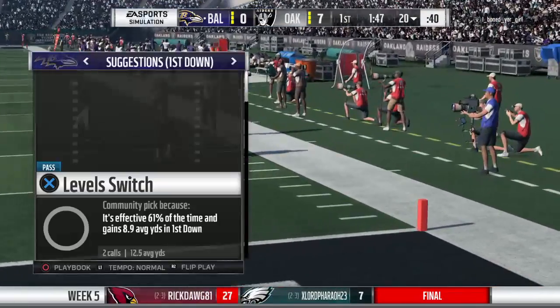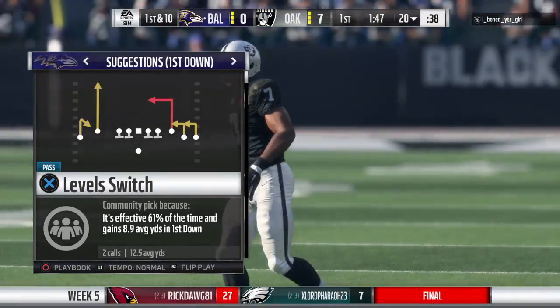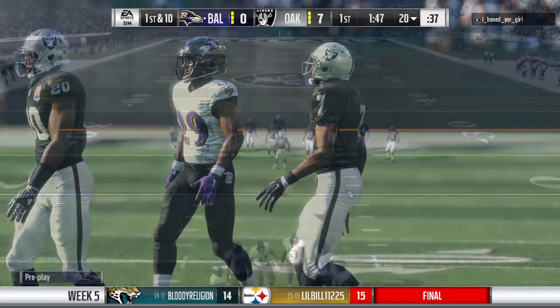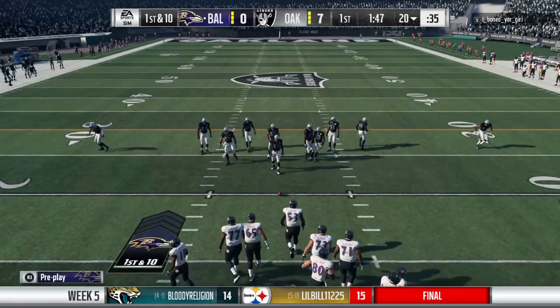And a little too much mustard on that one. It hits a couple yards into the end zone. A missed opportunity there maybe to pin them back. And now here come the Ravens. And things haven't started so well for this side.